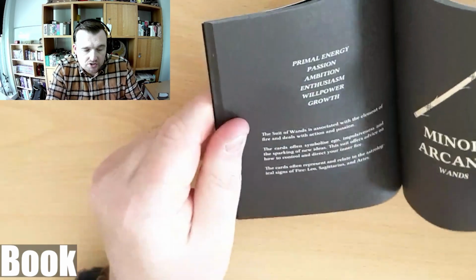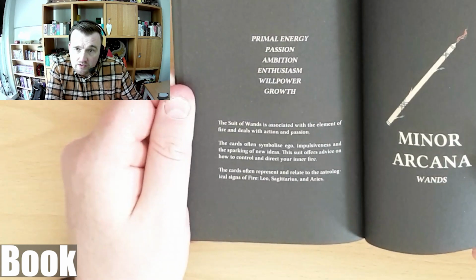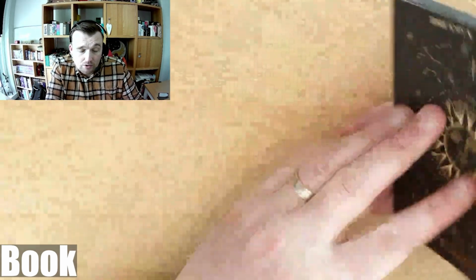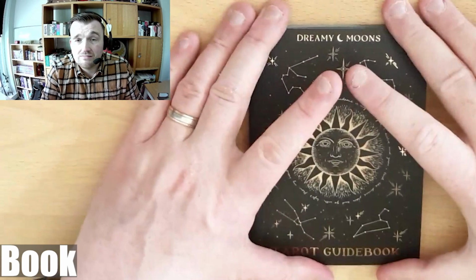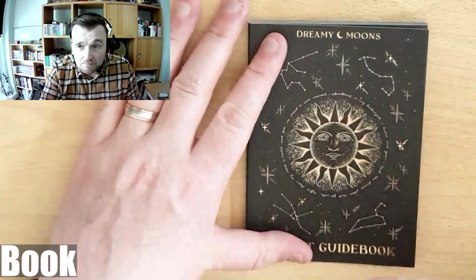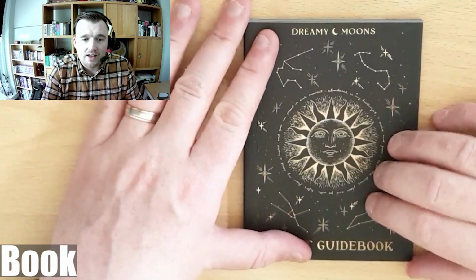As it comes into each of the suits, we get some basic information about the suit as well. So yeah, fantastic book, lots of really good information in there. I think it would be a really good one for anyone who is starting out. It's not the only book that you're ever going to need, but it's enough to get you started. Certainly better than the little white book that I started with.